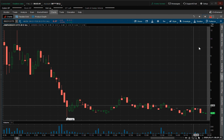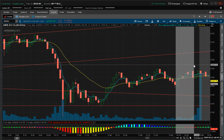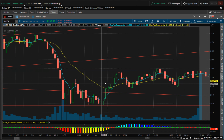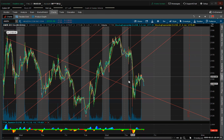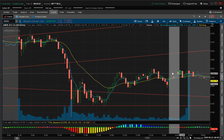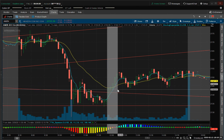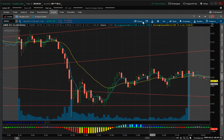And it didn't even move that much. From here to here, it didn't move very much. It moved relatively half an R compared to here, which moved an R. So yeah, I guess that makes sense. And we're dealing with the 2175.